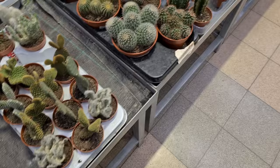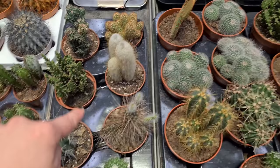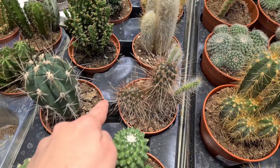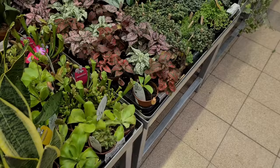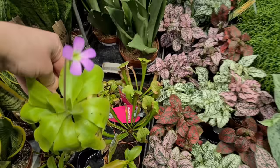Lots of cute cacti. This looks pretty fluffy for this old man. Oh, look at this one. This opuntia looks so dangerous, right? How to pick it? Oh, they're soft, actually. Oh, that's cool. Look at that. This is the first time in my life I see it blooming. Oh my gosh. Let's see the whole name.